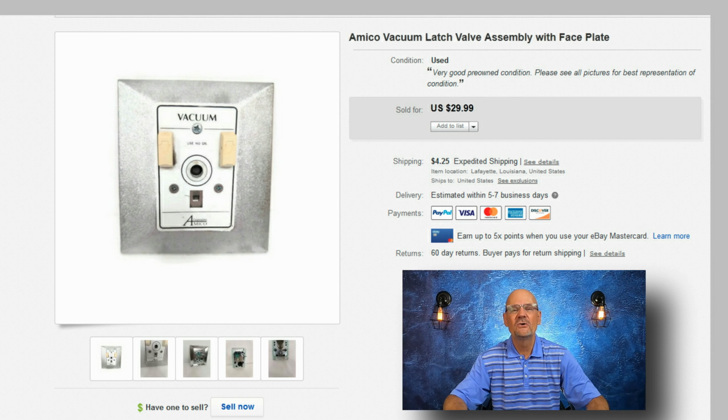Next is this Amico vacuum latch. I bought this at a business estate sale. They sold security stuff, and this happened to come out of a hospital room. They tore down a hospital and got these out of the rooms. I bought about 60 of these. I had it listed for $29.99, and I took a best offer of $20. I've already paid for everything I bought at that sale. I probably bought about 300 items, so this did not cost me anything, and I got $20 for it.